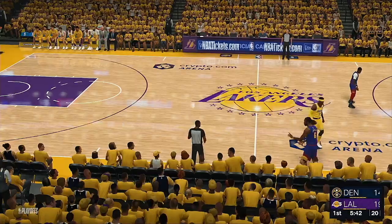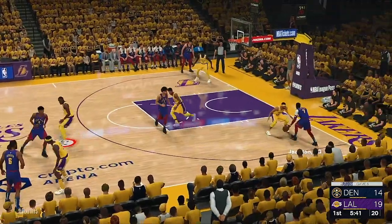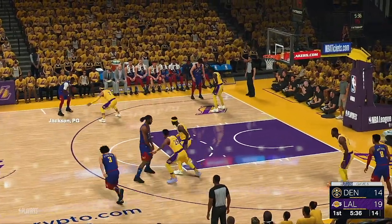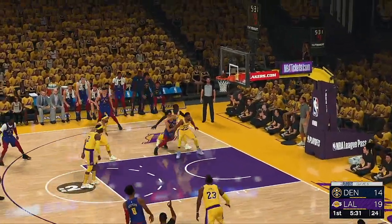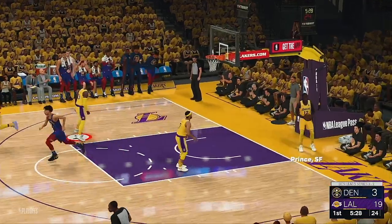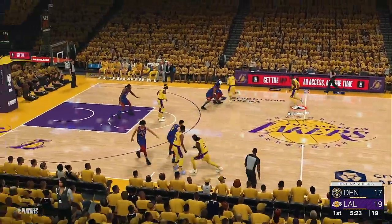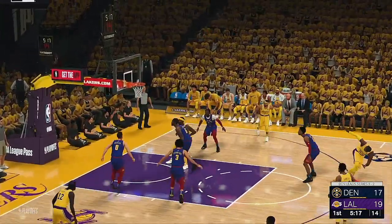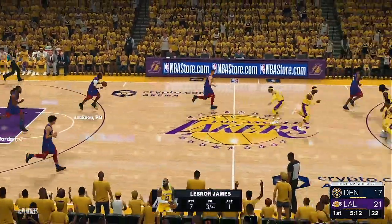Vanderbilt's checked in for Davis. Here's Jackson. Pass to Jordan. Here's Watson. Checked by James. And the three-pointer goes. He's consistent from out there, especially when you give him that kind of room. Shot is up. And he drops that one in. James has got his third basket on the night right there.